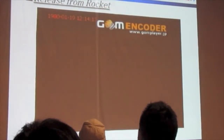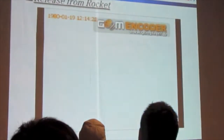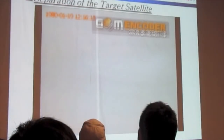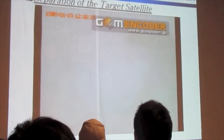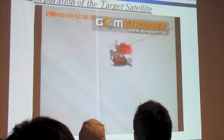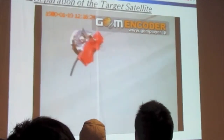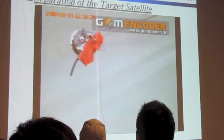And this is a movie taken by our counselor. 15,000 feet. And this is the release from the rocket. You can see the rocket falling. Next is the target satellite separation. This is our target satellite, and we can see that the target separation was successfully conducted.